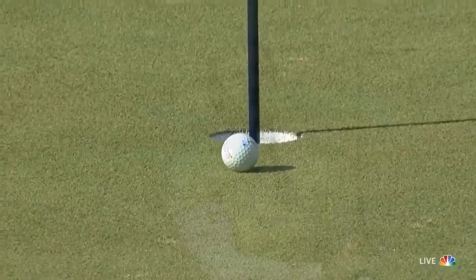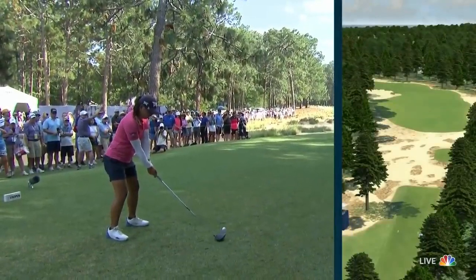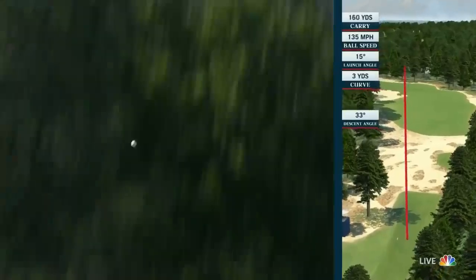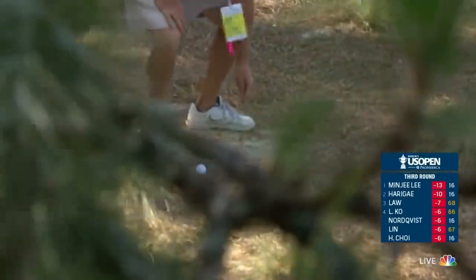It's almost like she just sucks us all in with her energy and her enthusiasm. Oh, look at that reaction. Good looking swing. Hoping it's enough to carry, but it's a great line. Oh, and just carries, but then gets that sort of bounding bounce, and it knocks it into trouble, which we've seen already this week.